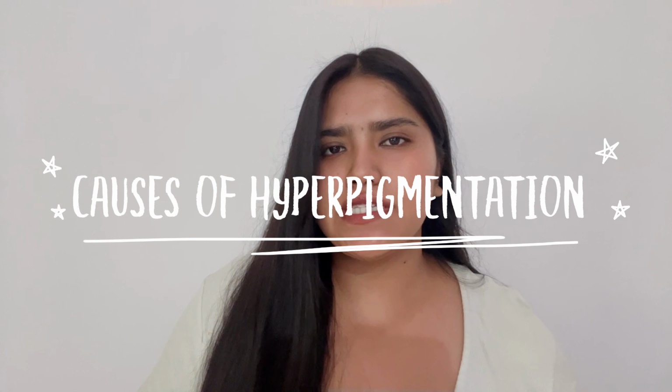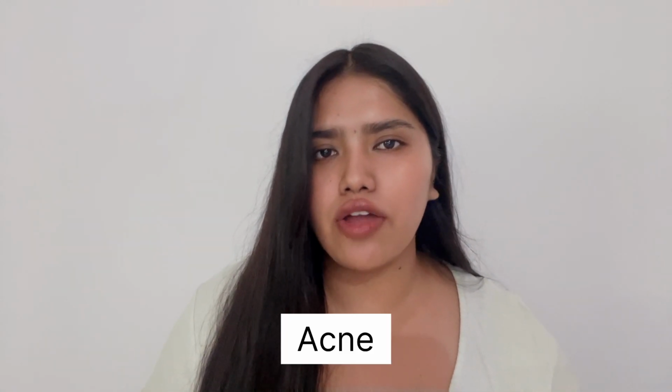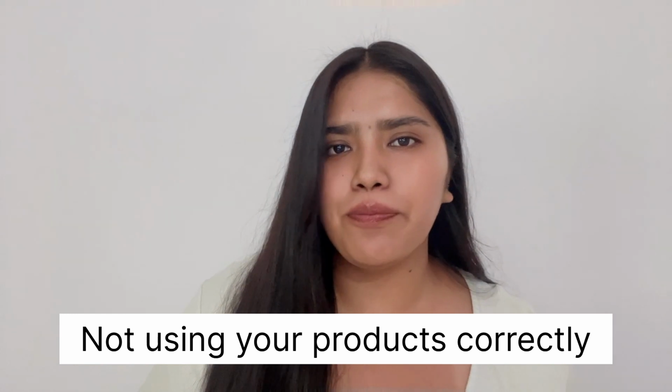So what causes hyperpigmentation? The list can go on, but here are a few of the reasons. Not using SPF and prolonged sun exposure. These two reasons will trigger your melanocytes to produce more melanin and hence darkening your pigment spots. Other reasons can be inflammation like acne or other skin related issues, or pregnancy. During pregnancy, a woman undergoes a really crazy amount of hormonal imbalance, so we cannot treat it during that period, but we can definitely wait for the postpartum period and treat it accordingly. Other issues might be not using your products in a proper manner or order, or how your dermatologist suggested.